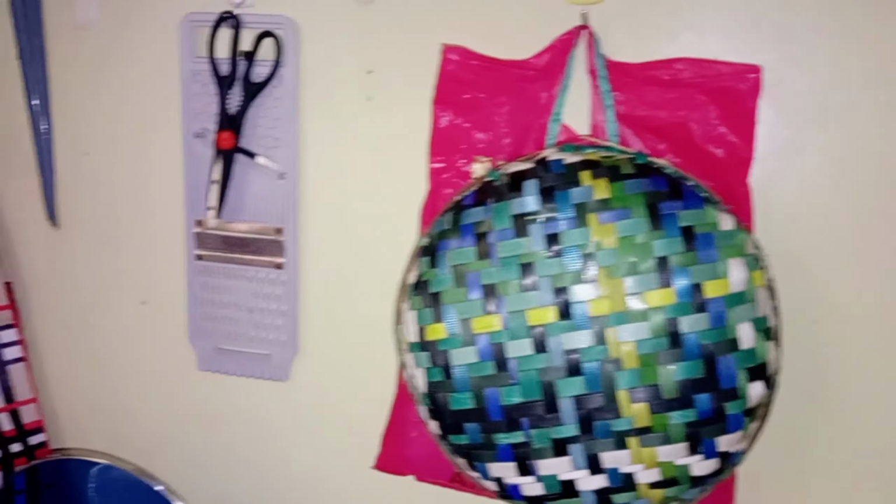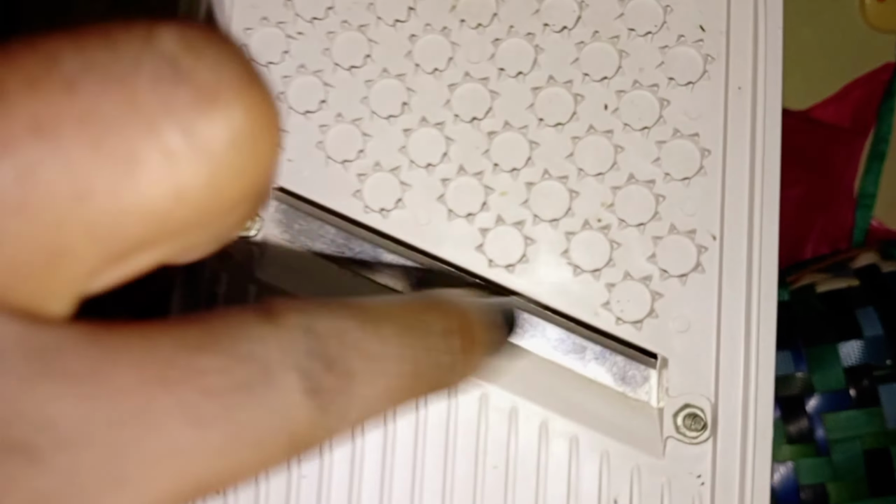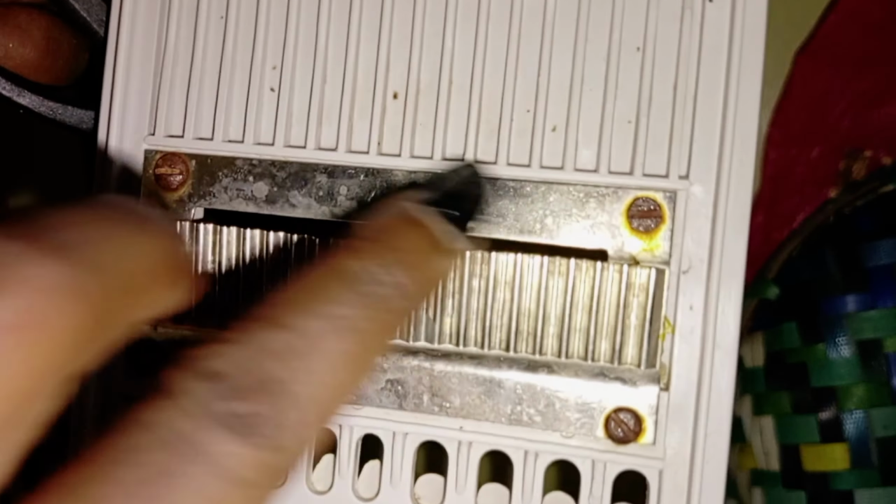My kitchen scissors. Then here I have my grater. See? This part here, this is where I start my cabbages. And down here there is this other serrated part.